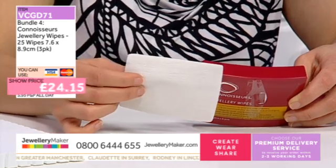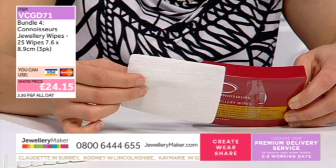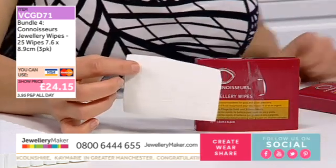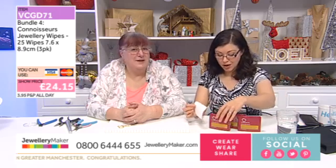And they have all the directions on. So remove jewellery, lightly rub jewellery with a wipe to remove the dirt and tarnish. Dispose of the wipe after each use. There you go. £24.15 and you're getting all three of these.